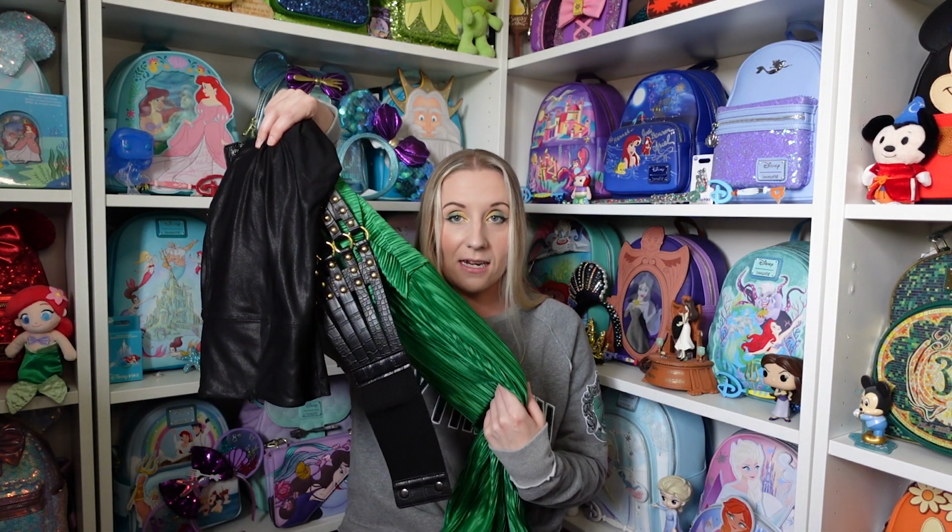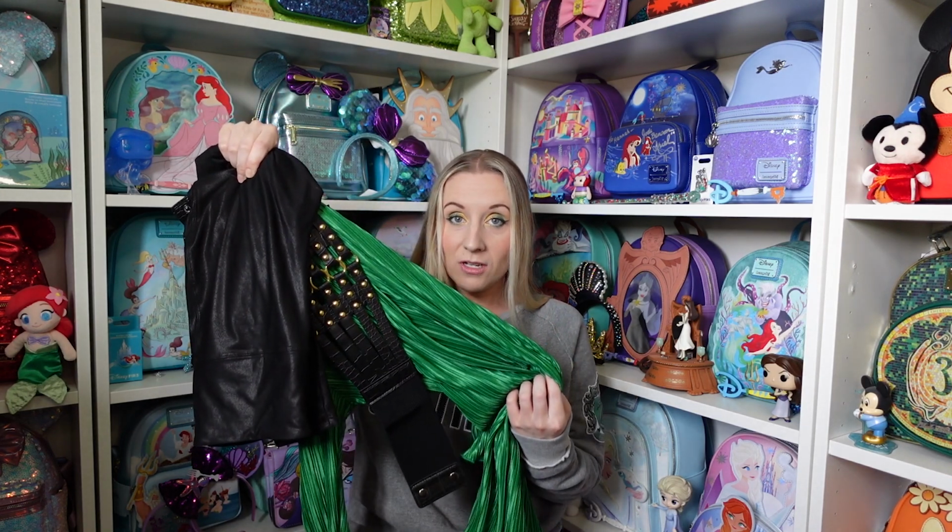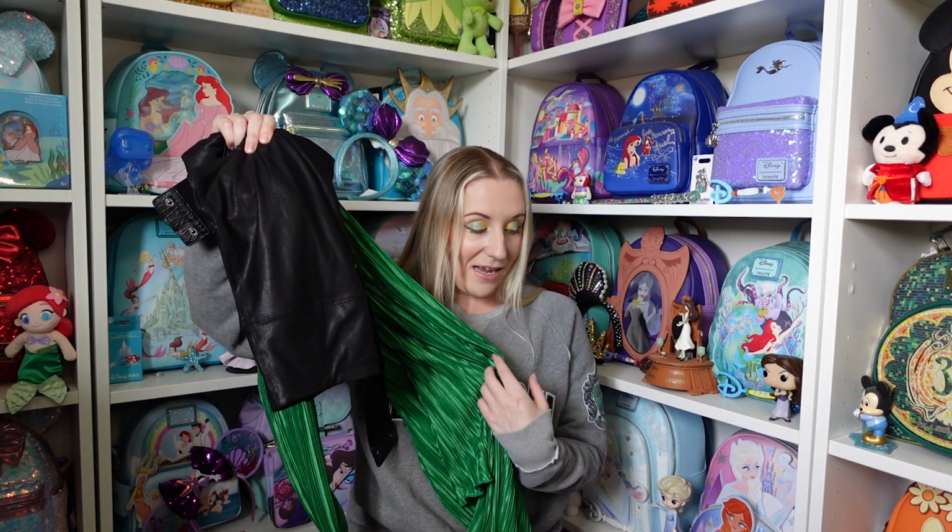This is the idea of the Loki bound with the shoulder bag. Completely different to how I've done it before. But, okay, I'm going to go and put all these on now. You're not going to see that because it's going to be a bit of a struggle, and I'm just not going to show you that bit. So I'll see you in a minute.